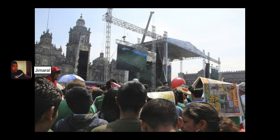So pictured here is another picture from the Zocalo, and you can kind of see how big the Jumbotron was right here. And I also want you to pay attention to this 15th century church in the background, and just see the times and what's different and what's keeping people's attention, then and now.